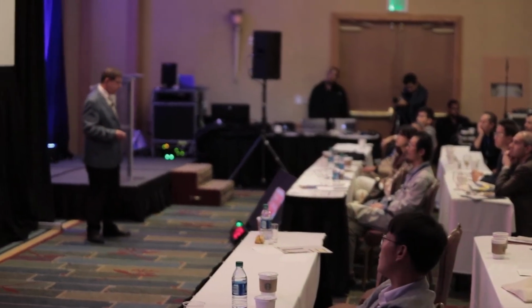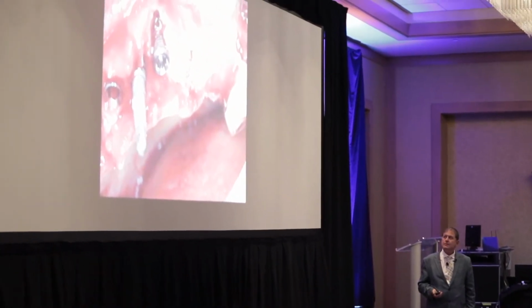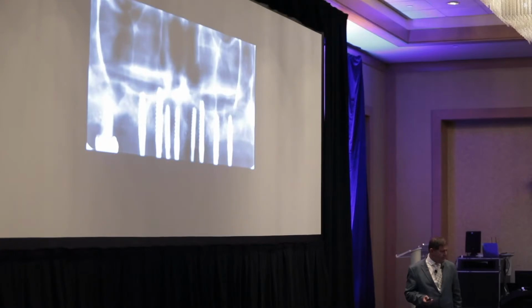Okay? 3 months later, that's how it looks before. That's how it looks with the graft. And at the radiography, you can see that bone was formed there and closed the gap.